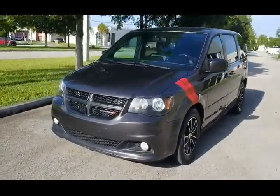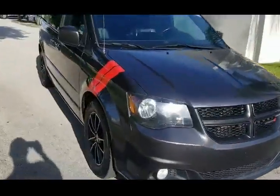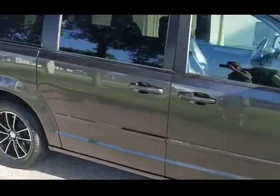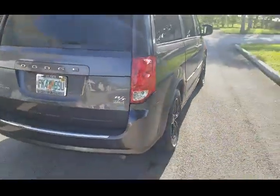Up for sale today, this Grand Caravan RT. Vehicle's in beautiful condition, inside and out, really in nice shape. Giving it a quick walk around, then we'll take a look at the condition panel by panel. Vehicle's in really nice shape.